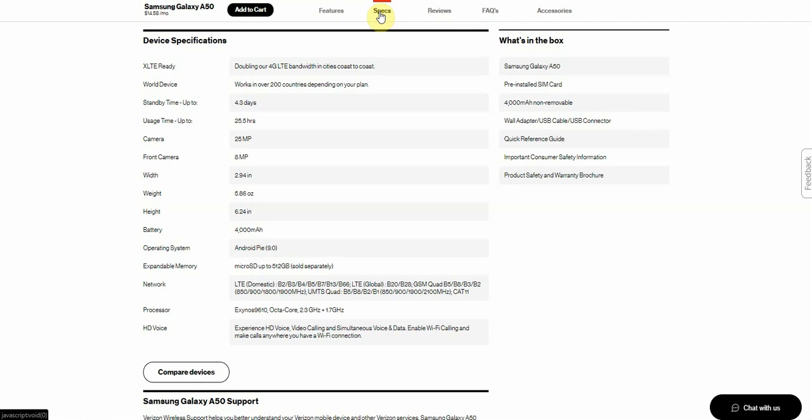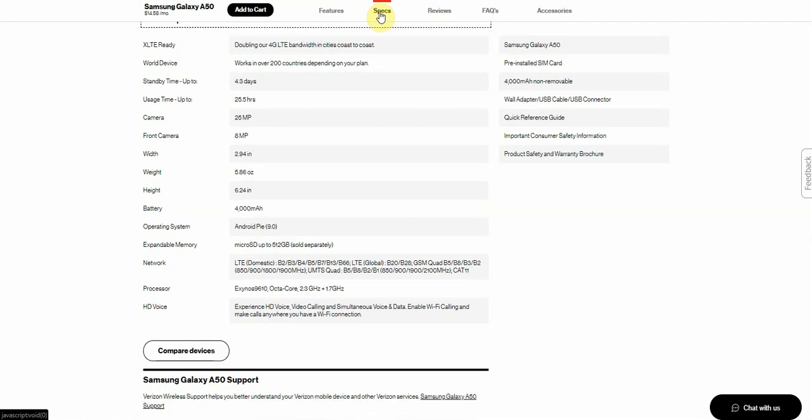So the Galaxy A50 has XLTE, which should be LTE Advanced, I guess, doubling my 4G LTE bandwidth, and 6 gigahertz. It is a world device which can work in over 200 countries. Standby time is 4.3 days. Usage time is 25.5 hours. 25 megapixel camera on the back and 8 megapixel camera in front. The width is 2.94 inches. The weight of the A50 is 5.86 ounces.